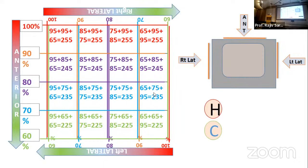Whereas if you look at this region, from here it is getting very little. So it is getting high dose only from the right lateral field. Okay, it is getting 95 from the right lateral field. Actually, I will make another one. I will give different colors to different beams, the numbers different, so that it will be easy to understand. So it's getting 95 from there and 65 from each of the other 2 beams. So it is getting only 225.